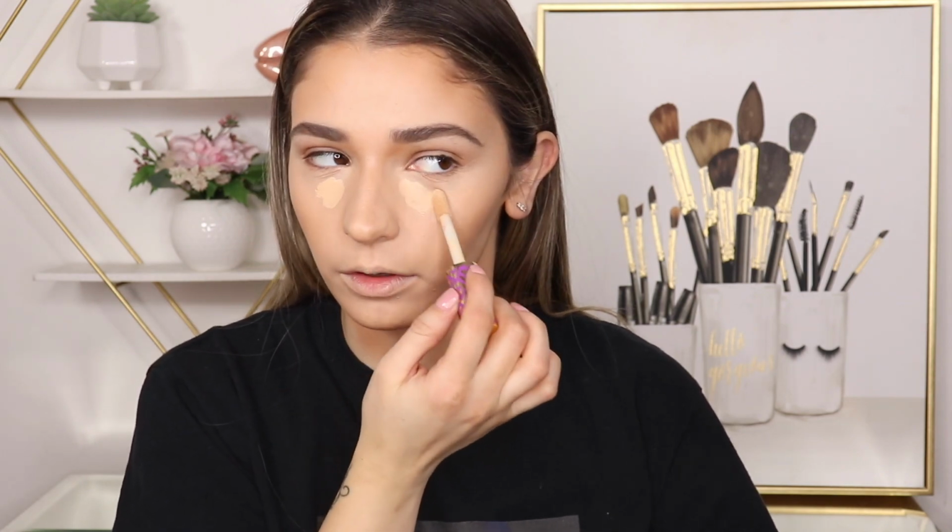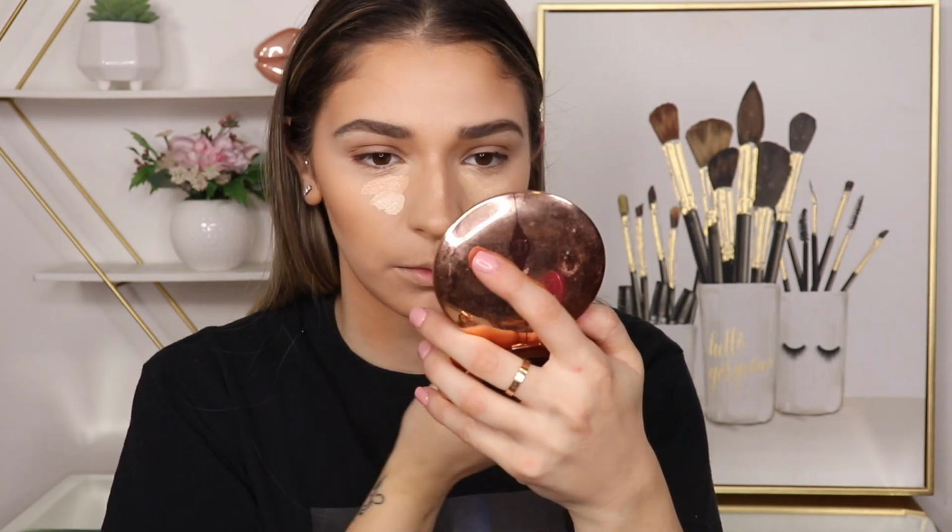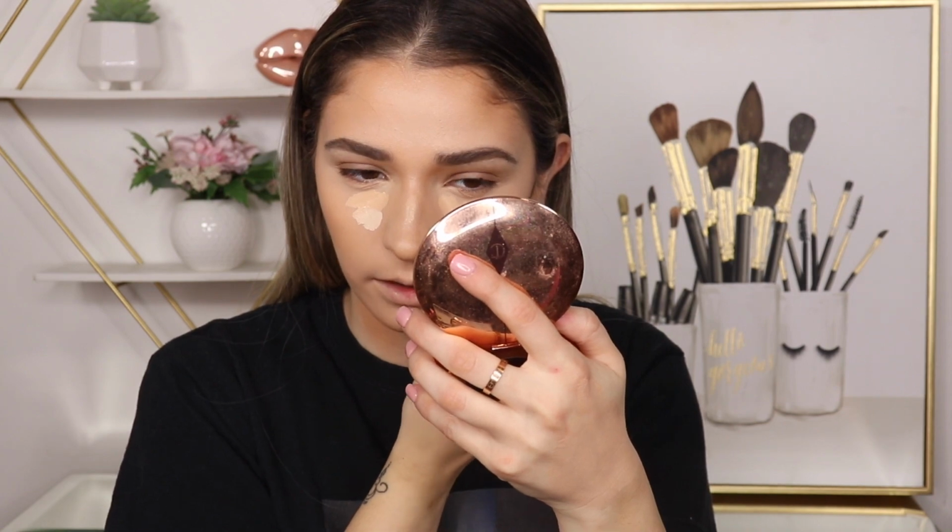I am going to go in with a little bit more concealer. Don't get worried. I just grab a little bit more Tarte Shape Tape and I throw it right here. A little bit more of a brightening effect. I'm going to go in with this e.l.f. Camo Concealer. I've never used this before actually, so this could go way wrong, but it's a pretty light color. I'm just going to put it right underneath for brightening.